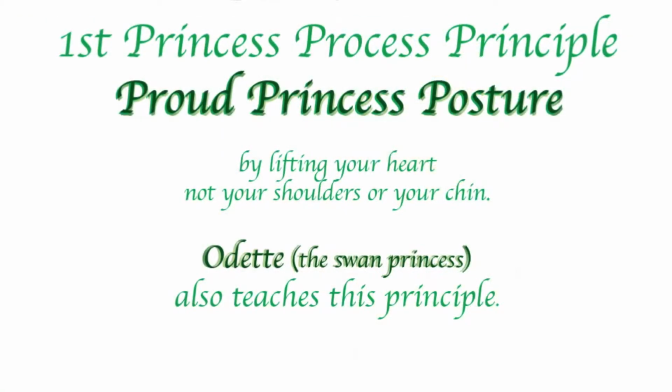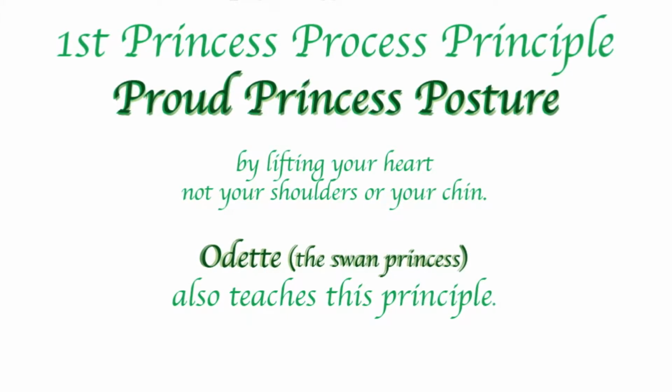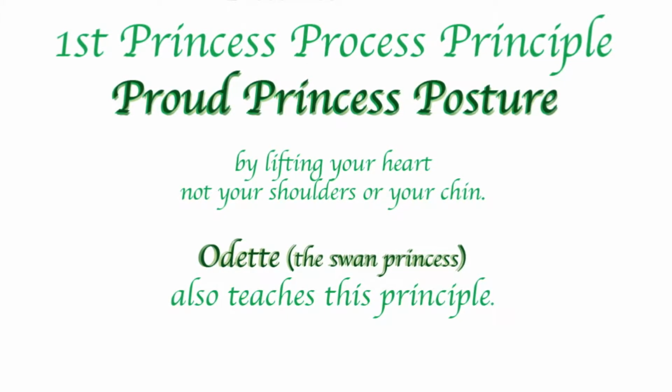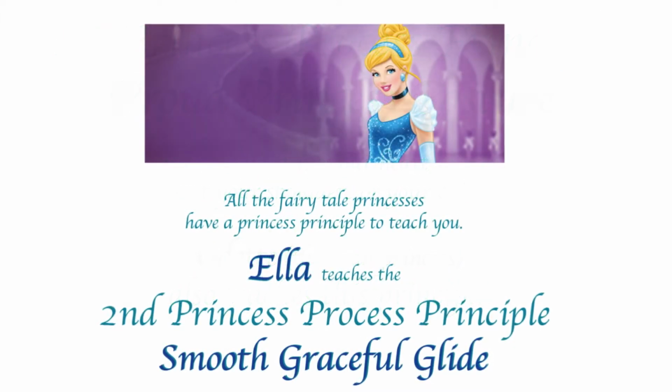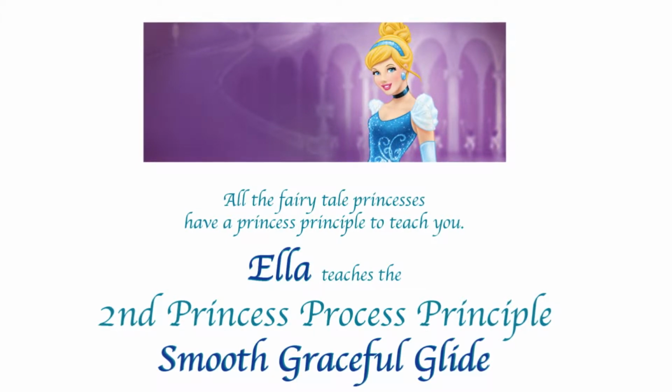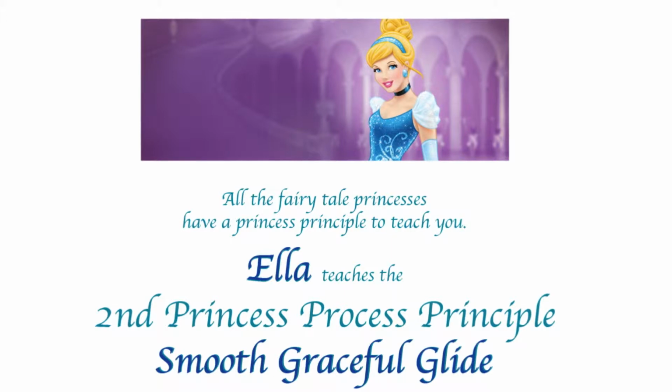And then when you watch the other movie, which is the main body of The Secret Life of Princesses, then you will hear a story about Odette. Number 2 is Ella. And you know that when she was in the cinders, she was called Cinderella. But everywhere she went, she had the smooth, graceful glide. So she's our second princess.